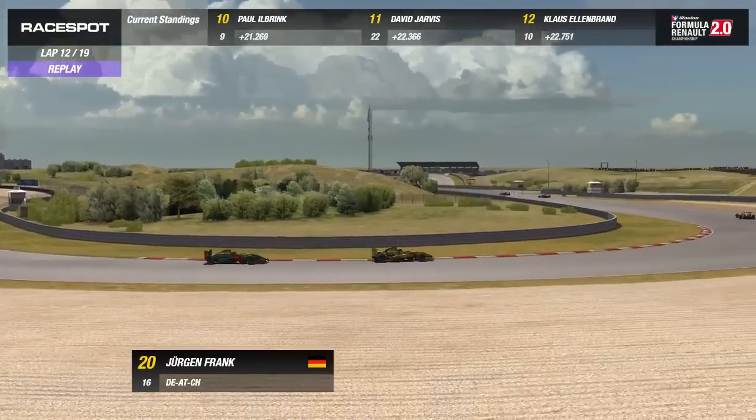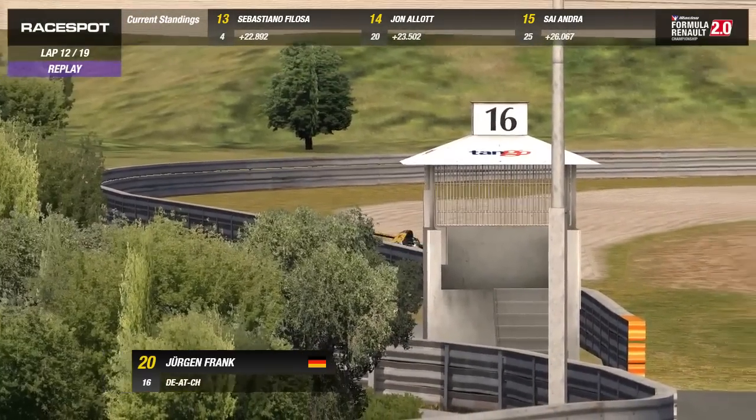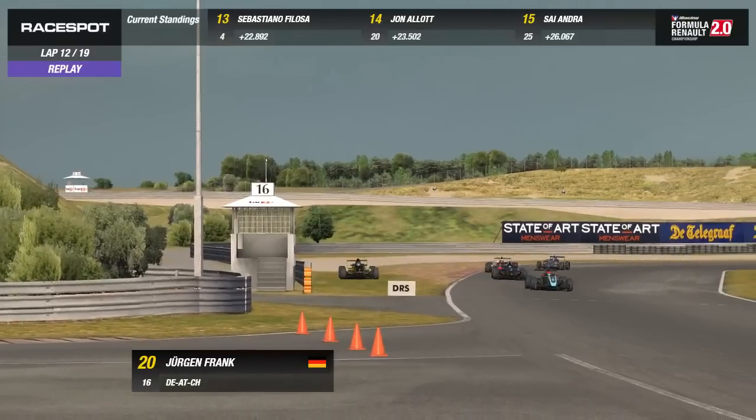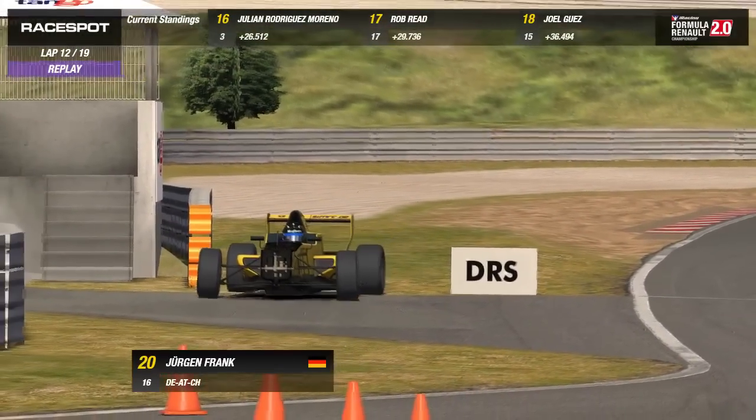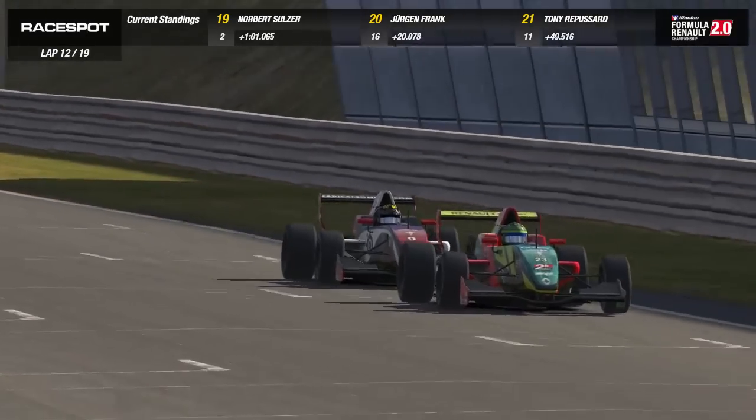There was an accident between him and the red and green car of Lionel Gamet. I think Jürgen got a little bit loose exiting the Vodafone hairpin. Oh no, there was no contact at all. That was simply a self-spin. My apologies to Lionel. Yeah, absolutely. So Jürgen Frank there just losing control of the car.